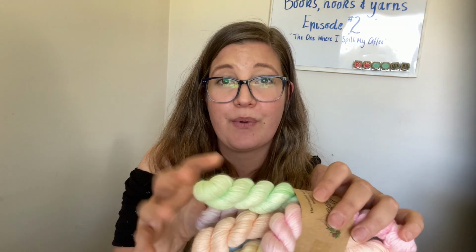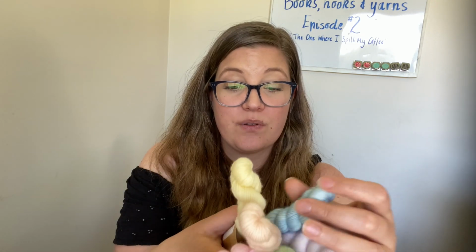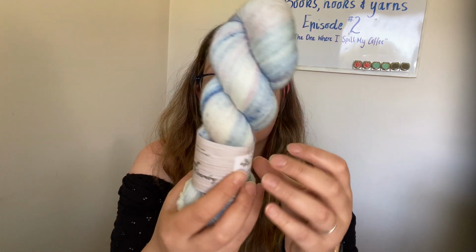They have a picture up on the website with this in the listing, and it just suits it so well. This is on their Baby Elf base of 85% superwash extra fine merino and 15% nylon, and they're only 20 grams each. They get 80 meters out of each of them, so that works out pretty well. And I got them to go with other hand-dyed sock yarn I've got, but I wanted to get a 100-gram one that would definitely go with 2 or 3 of them, and I got this one.